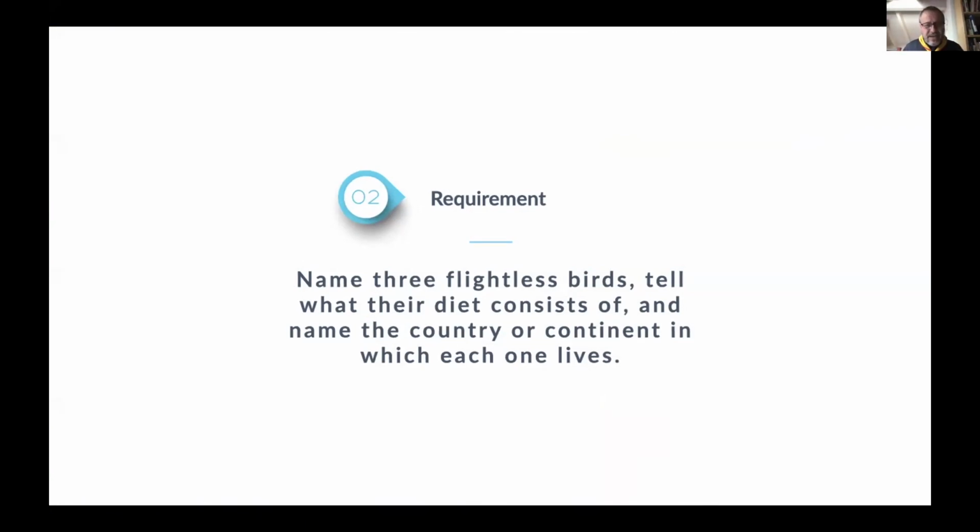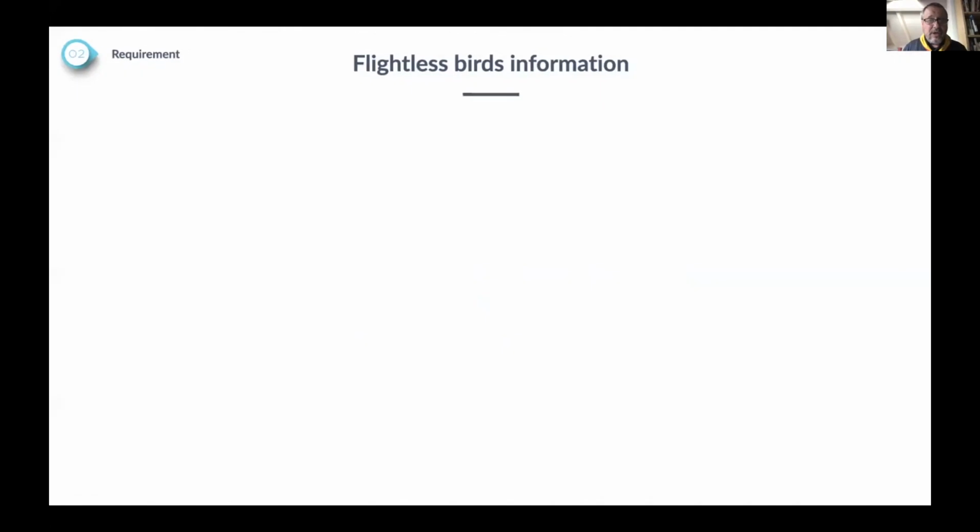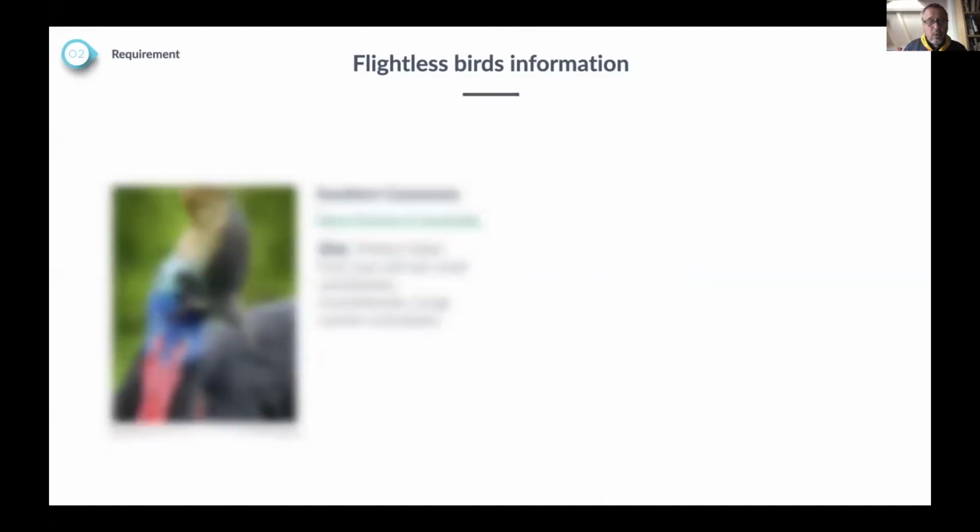And the second is, name three flightless birds and tell what their diet consists of and name the country or continent in which each one lives. And as you can see in your honor worksheet, you have a space for the bird name, another space for the diet, and another space for the continent and country. So as you look at the flightless birds that I'm going to show you, you can choose three of them and write them down in your paper. So let's go with the first one.